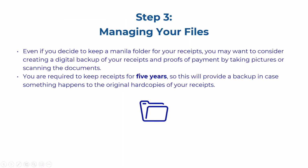Step 3, you will manage and maintain your files. Even if you decide to keep a manila folder for your receipts, you may want to consider creating a digital backup of your receipts and proofs of payment by taking pictures or scanning the documents. You are required to keep receipts for 5 years, so this will provide a backup in case something happens to the original hard copies of your receipts.